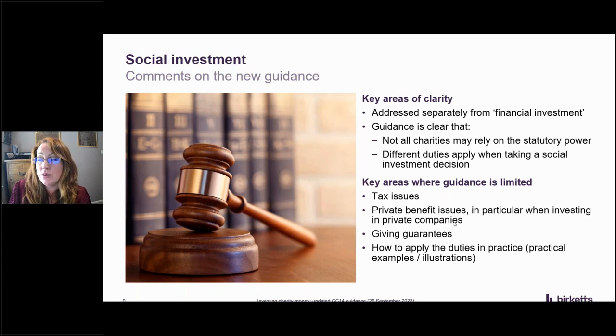It is also subject to different trustee duties, and that's made clear in the new guidance. It talks about the fact that where you're engaging in social investment, the usual duties that apply to financial investment, so those are the ones set out in the Trustee Act, don't apply, and instead the specific duties set out in the Charities Act apply.